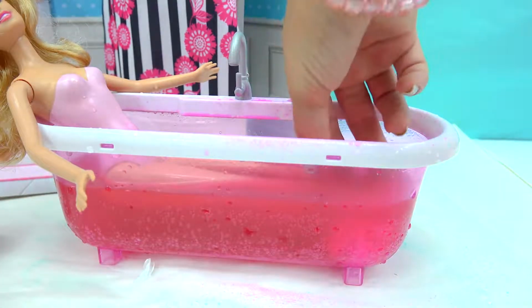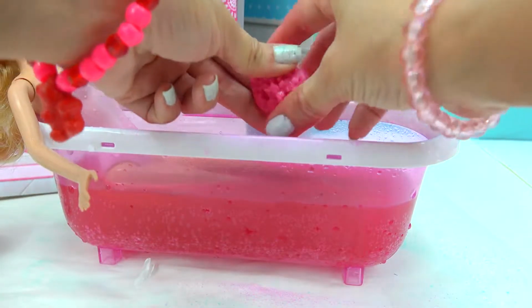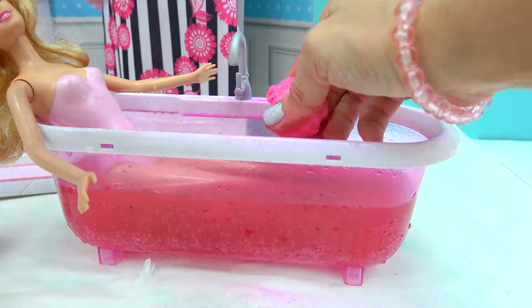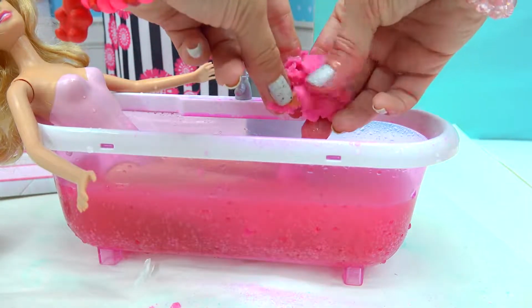Let's see if we can help this other charm break apart. Let's see here. This one is really taking its time. I can kind of squeeze it a little bit, kind of break it apart. It doesn't seem to be wanting... There we go. I broke it.